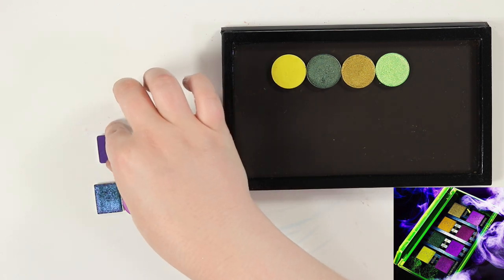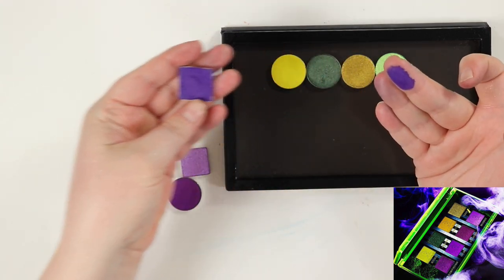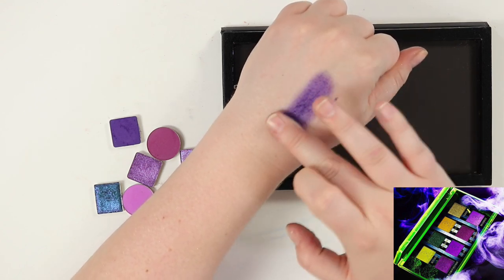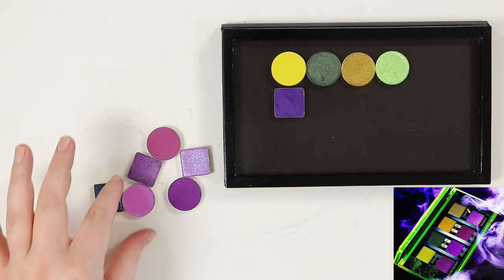I think for sure I do want to put this more cool toned purple in. It's a matte as well, so it'll be one of the first mattes. This one here is kind of matte, but this one I have is just from Violet Voss. Ooh, I'm putting it right under the electric. Such good contrast there. I think it would be nice to have one more matte.